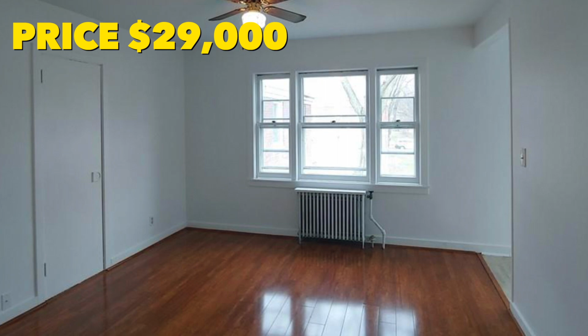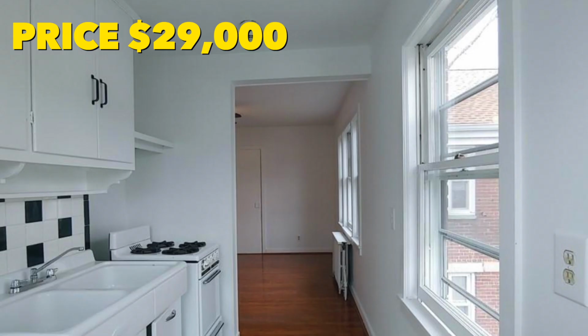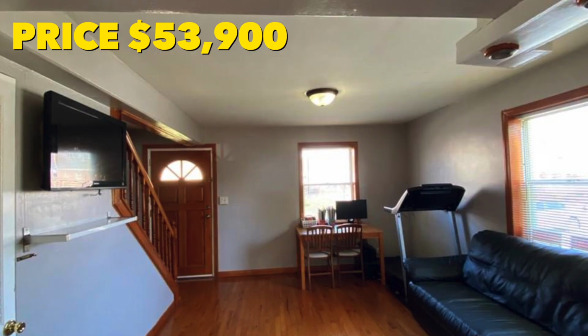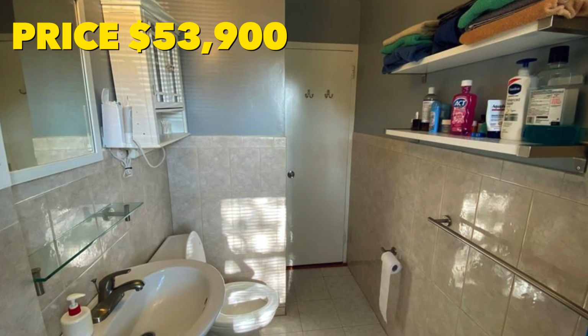The first co-op slash condo that we're going to be talking about is the Success Village co-ops, and the reason that this is on the top of my list is because they are extremely affordable for what you get. For around $50,000 you get around 900 square feet in a move-in ready co-op that has a full-size kitchen and usually has 2 full-size bedrooms and a full-size bathroom. So for the price of $50,000 you are getting quite a lot.